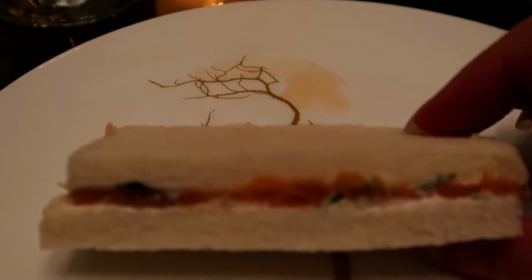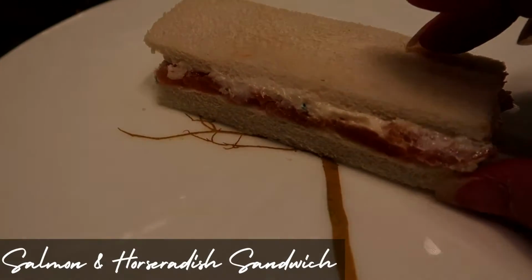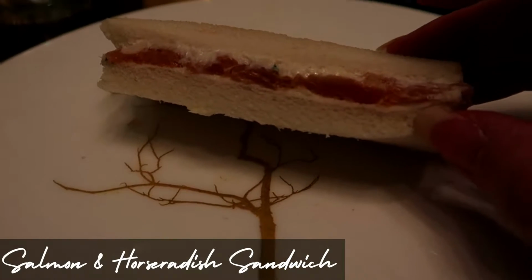The next sandwich is the salmon and horseradish sandwich. Now I know this because I kept having to ask the staff members specifically what was in each sandwich, and again it was okay but not amazing.